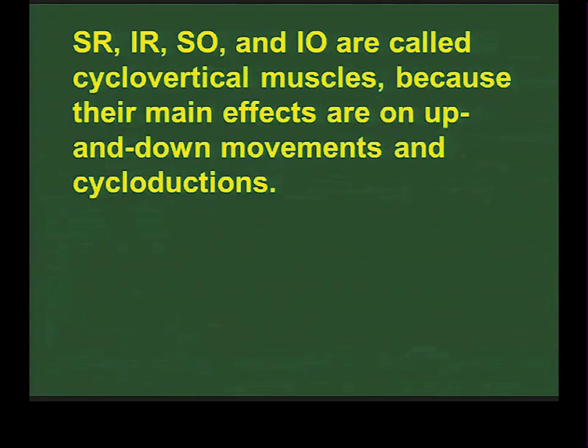So we've got these four muscles, the superior rectus, inferior rectus, superior oblique, and inferior oblique. Unlike the medial and lateral rectus, which have pure actions, which we love because they are pure, these muscles have both elevation, depression, and cycloduction actions. And a muscle that does both of those things, that moves up and down and cycloducts, is called a cyclovertical muscle. That's the name given to these four muscles. They're called cyclovertical muscles because they do both up and down and cycloductions.